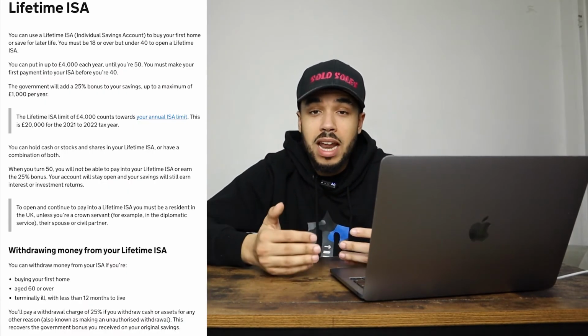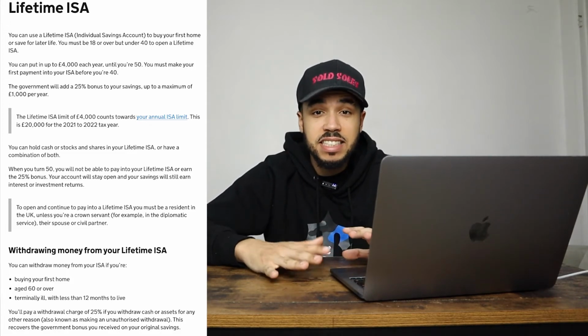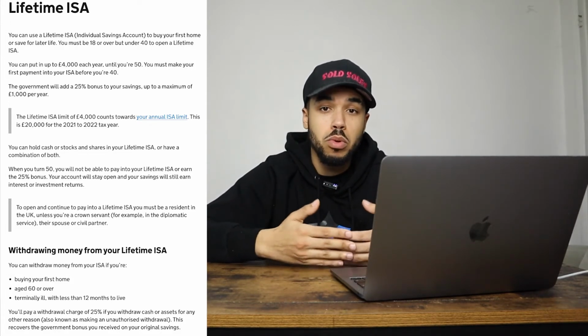However, I know investing is not for everyone, so that takes me on to my next point. If you don't want to invest and you're scared of the possibility of losing your money, because remember, with any investment your money can go up as well as down, what are the alternatives? Well, there's actually a government scheme out now. There have been some different ones in the past, but this is the current one. It's called the Lifetime ISA. The Lifetime ISA basically is a savings account where the government will top it up for you.